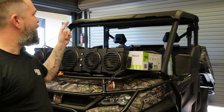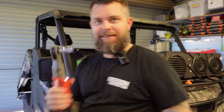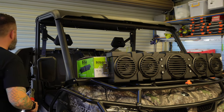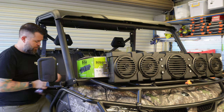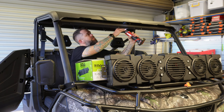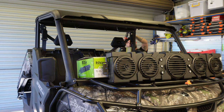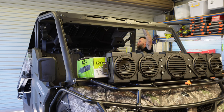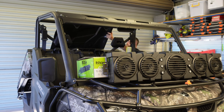So let's rip the roof off and start lining it up with the rails. I'm gonna test out this new Milwaukee impact ratchet a little bit. Looks pretty good to me. Put all them in the cup holder. Righto, that's the front, do the back. Sit back here in the tray.